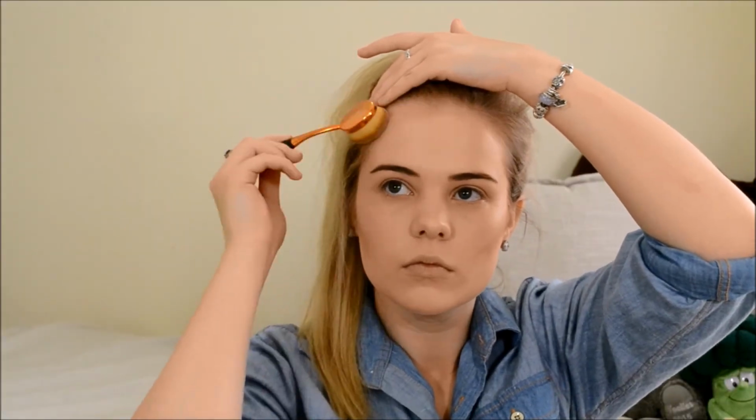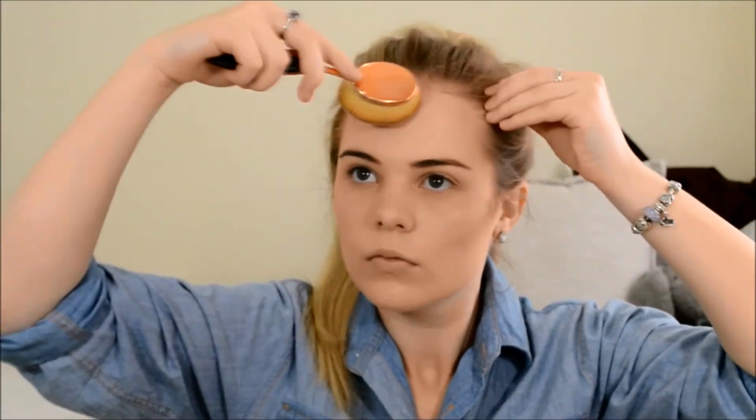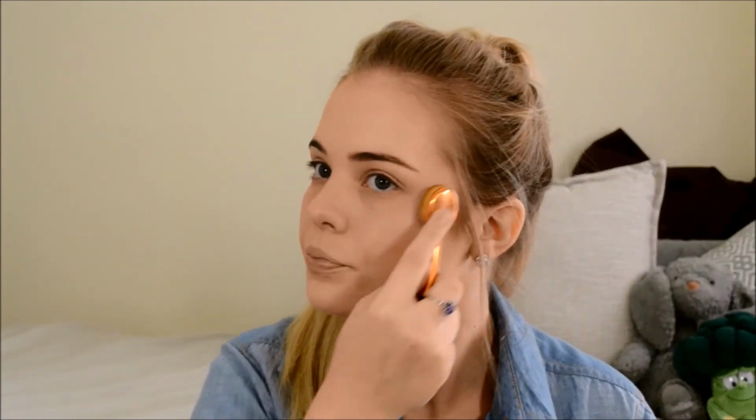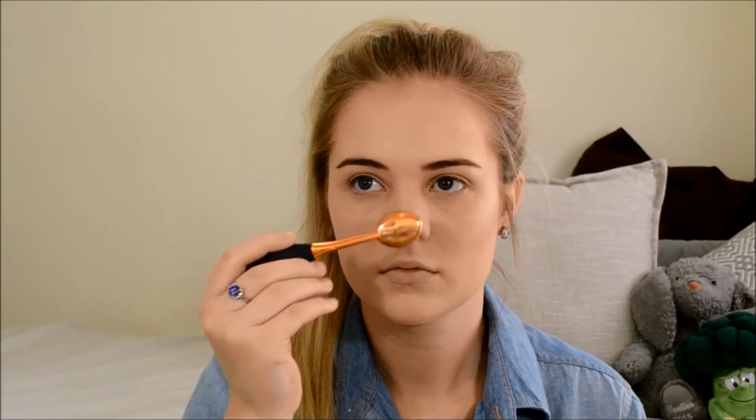For contouring, I'm using my usual trusty Essence Sun Club Matte Bronzer. For highlight, I'm going to use my Catrice High Glow on my cheekbones, nose and Cupid's bow. And for blush, my blush bowl in Peachy Candy from Essence.